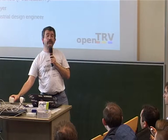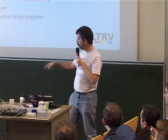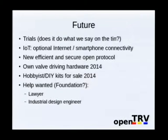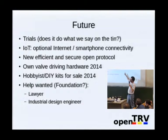But that will probably cost twice as much as the fully integrated one, where it just goes on the radiator where you'd normally expect. We want to keep hobbyist DIY stuff there, so it's easy for people to hack their own. And if you look at our last slide, you'll see we're after some lawyering help, although we had some more last night in the Grand Place, where one normally goes to get free lawyer help. And we're all geeks, and so industrial design is not something... design, I've heard about it.